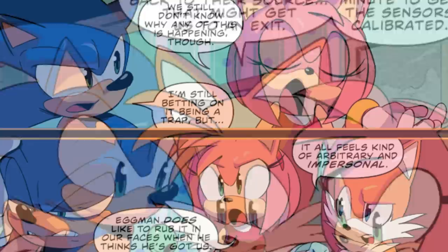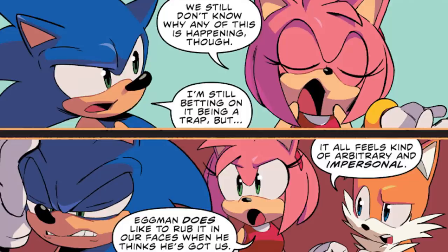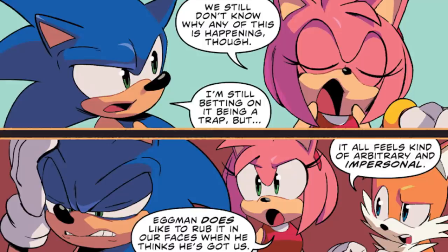It's a start, but Amy's still not sure why any of this is happening, and Sonic agrees. He thought this would be some kind of a trap, but Eggman loves to rub his face in it if he thinks he's got Sonic trapped, but they have not seen any sign of him yet. Tails agrees, this feels impersonal. I also have to agree, and it does make it that much creepier, and I like it for that reason.